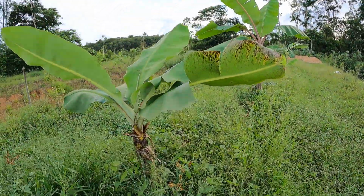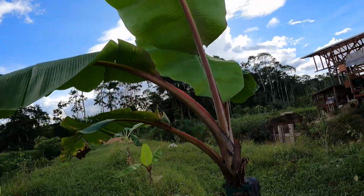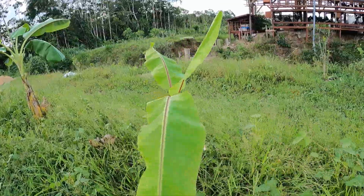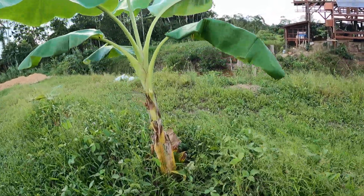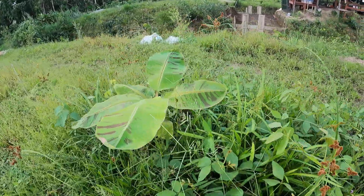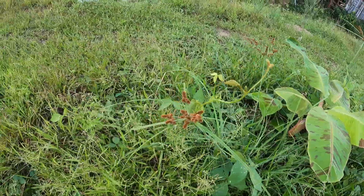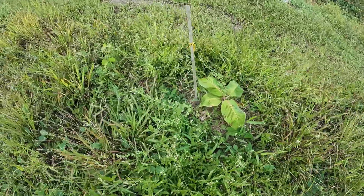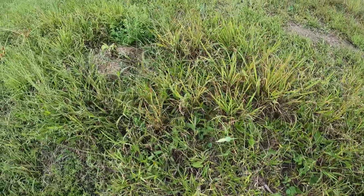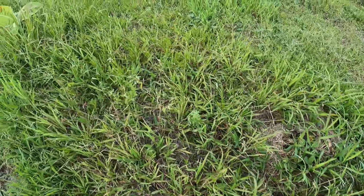And this is the dwarf banana. This is the red Indian banana. I think South American Indian banana. This one too. This is another Java banana. The island of Java, and this is a Suriname banana, plantain. Suriname plantain is struggling. These all came from the back of my son's place.